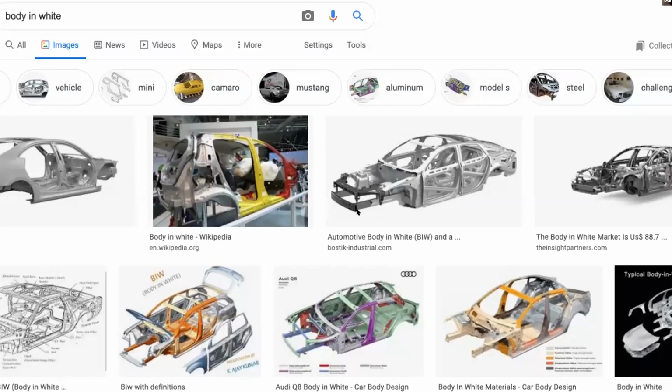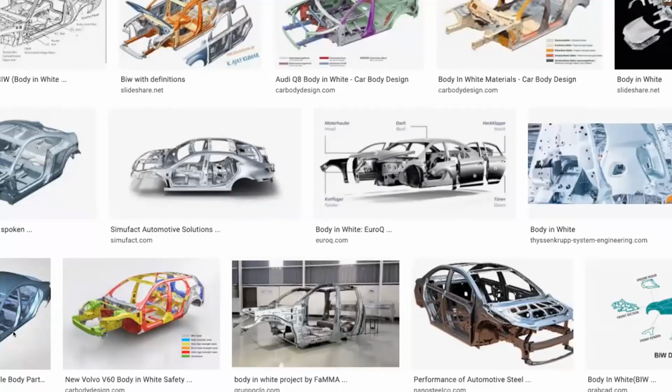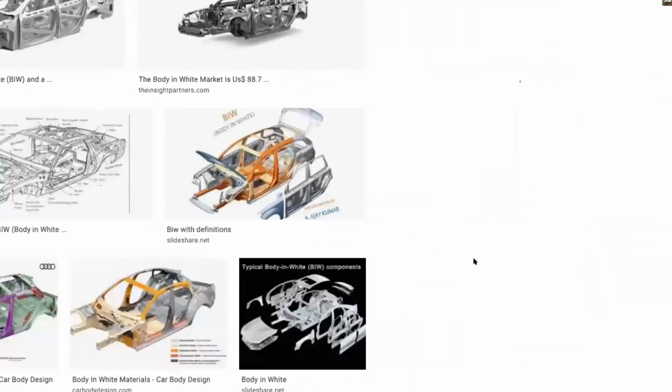From ideation to design, that's where you build your master sections, your BIW components, and so on. Subbu might be a better person to explain the whole development cycle. But what you need to understand is, when you design a body in white component, a great example might be this one. Let's take this view or this particular image.